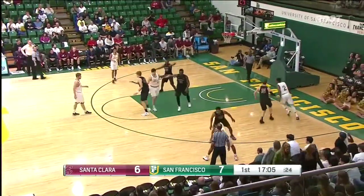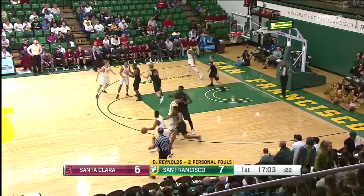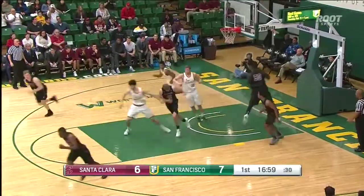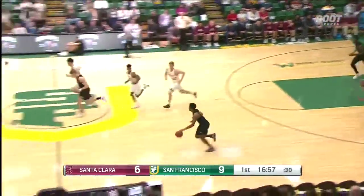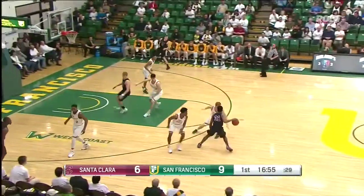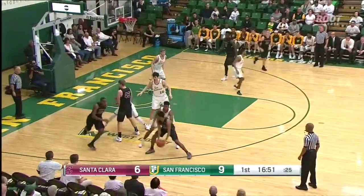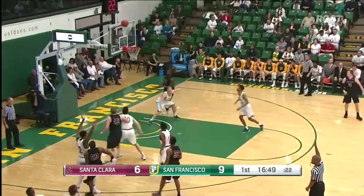That foul was on Reynolds, and that's Reynolds' second. So he is out. Matt McCarthy, number 10, comes in for the Dons. Watson right down the middle. He's not a big guy. He used his body a little bit and got a little separation. So Watson gets his first basket.